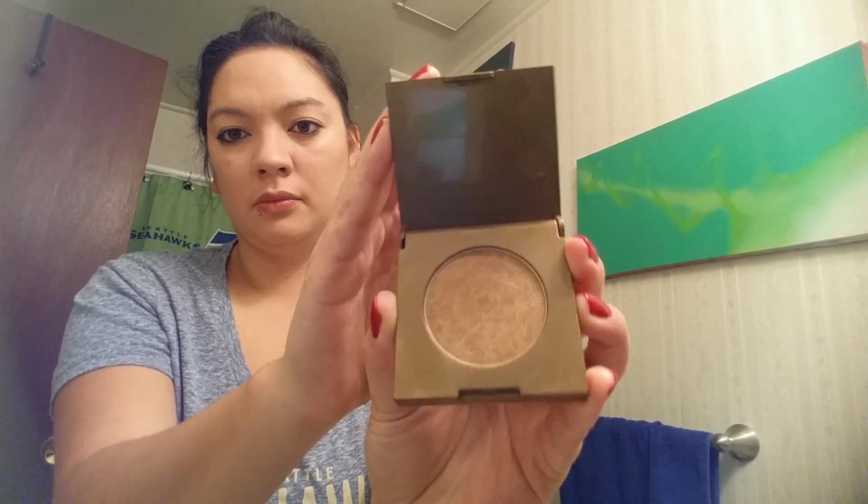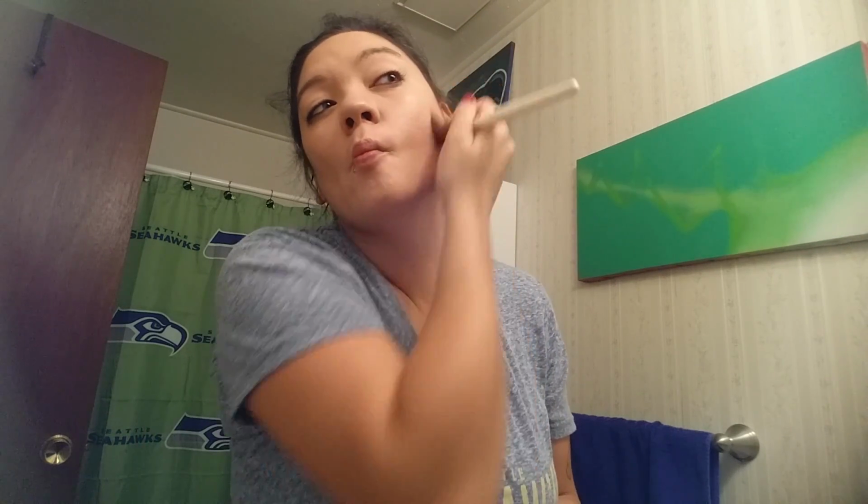On game days, I really like my makeup to stay put, so I put a pressed powder in my T-zone area, and I'm using the Maybelline Fit Me Matte Poreless Translucent powder for that. And then I like to contour with the Tarte bronzer that is the Park Avenue Princess Amazonian Clay, and I just put a little bit right in the hollows of my cheeks.